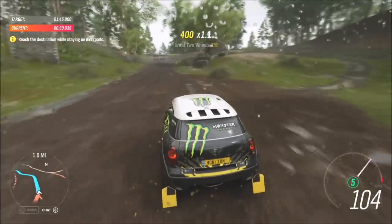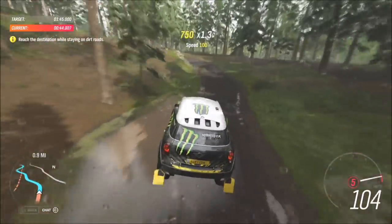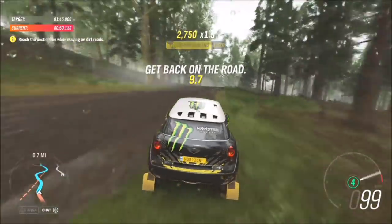Mini's X-raid division set out to build this thing. They had one goal in mind, winning the Dakar. And they did, every year, from 2012 to 2015.